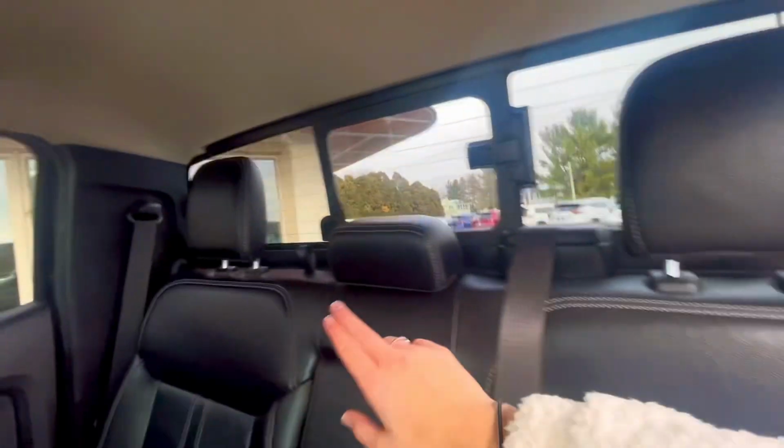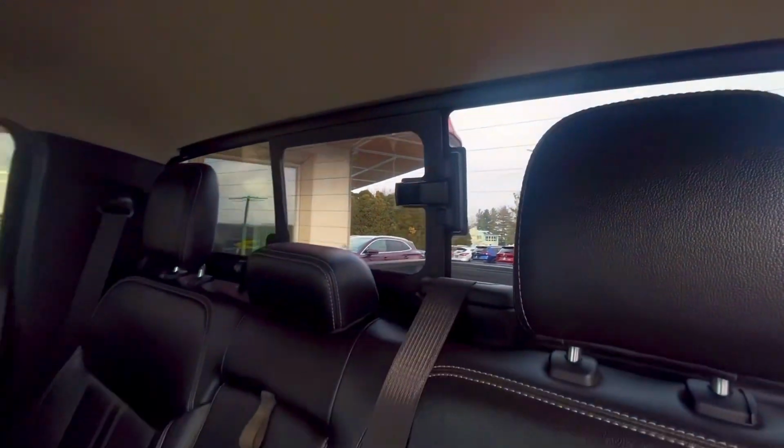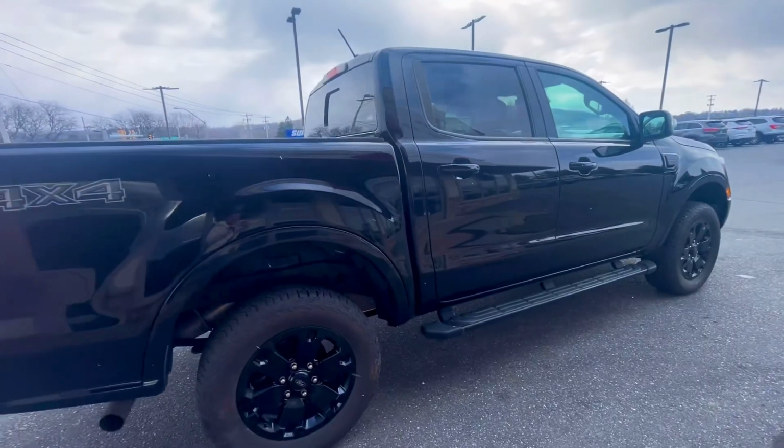You also have the option to put down the back of the seats for a little bit of storage, as well as you have a window back here that slides open. But I think that's all I have for back here. With that, I think is all I have for this Ford Ranger.